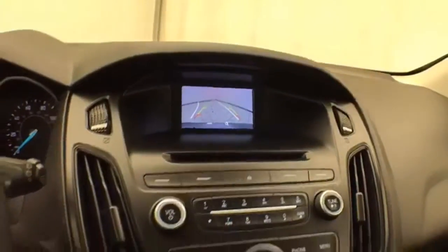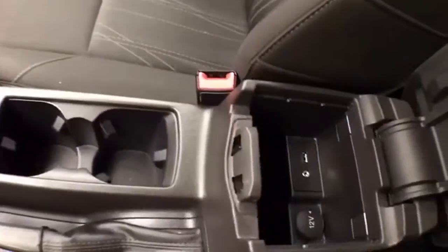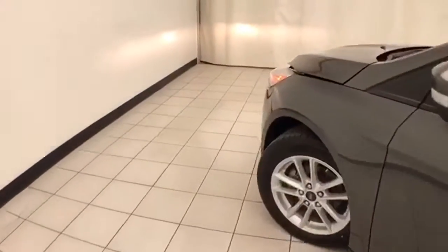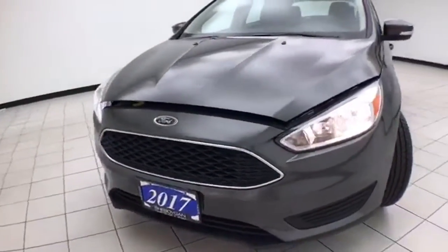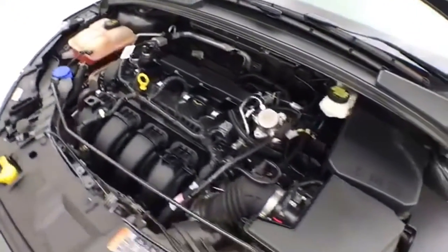And that is where the backup camera display is. Heating and air conditioning. Automatic transmission. Storage space in the armrest with USB and auxiliary input, allowing you to connect mobile media devices. And a spacious glove box with all the owner's materials inside. Under the hood, this Focus has a 2-liter, 4-cylinder, 160 horsepower. And just as clean under the hood as the rest of the vehicle.